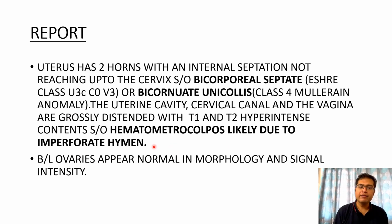So this is the report that I had given, that the uterus has two horns with an internal septation not reaching up to the cervix, which was suggestive of bicorporeal septate uterus belonging to class U3C of the ESHRE/ESGE classification. The older classification, that is the Mullerian anomaly classification, it belonged to a bicornuate unicollis uterus, class 4.